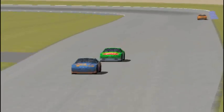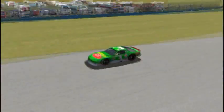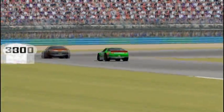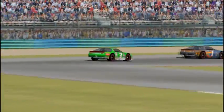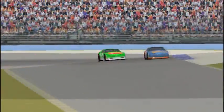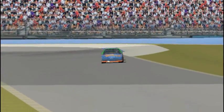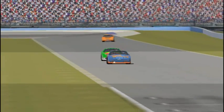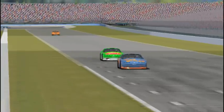Luciano Savarol has caught Adrian Devereaux, but can he make the move stick? Adrian Devereaux has made this car very wide. Now, here we go. Battle between teammates. Alan Hodges told these guys no team orders, so we've got a race on our hands, and whoever wins the race between these two guys is going to win the championship. No pressure there at all.